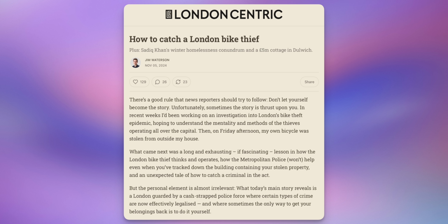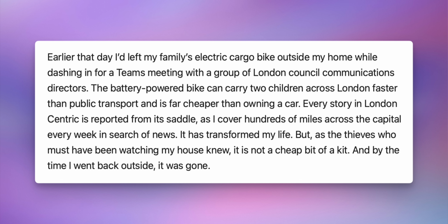And then finally, just as tradition, let's talk about another crazy AirTag story. So this time, a journalist who was in the process of setting up an investigation into a bike theft in London realized that his own family e-cargo bike was stolen from his home. How ironic. He said that the thieves must have been watching his house and knew how expensive the bike was, but thankfully for him, he did have an AirTag hidden inside of the frame.